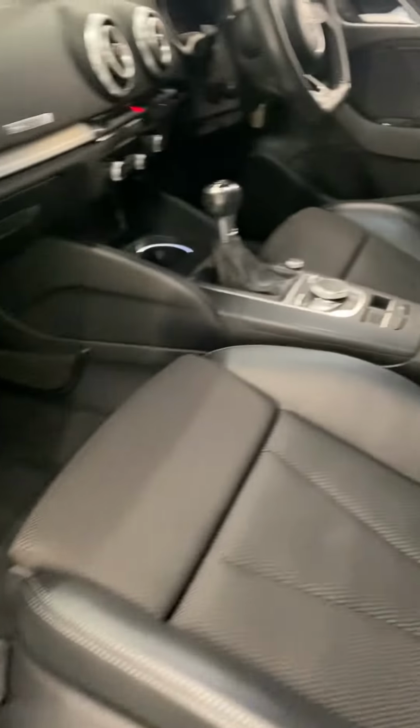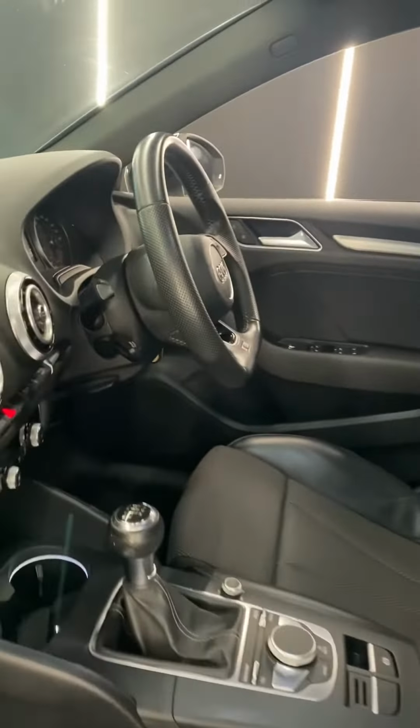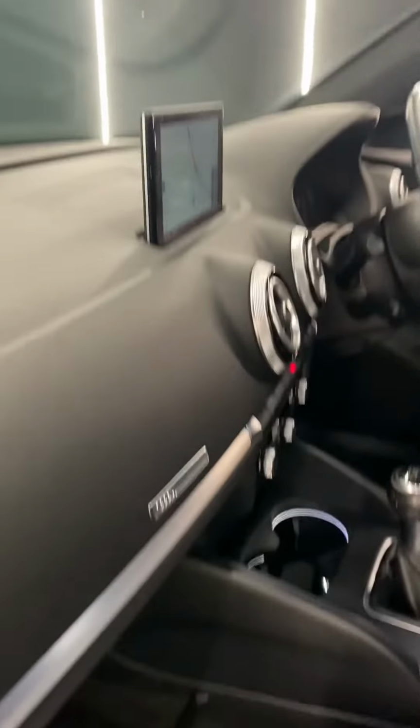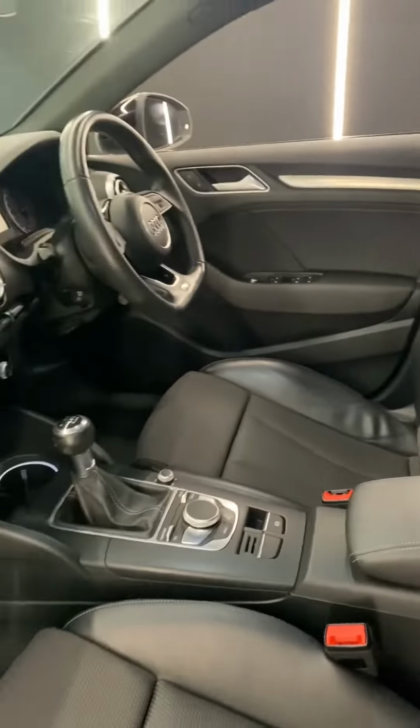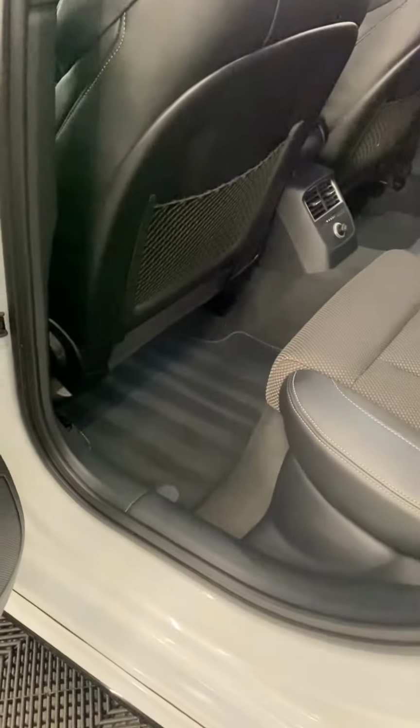Moving on inside. S-Line sill covers, half Alcantara seats, flat bottom steering wheel, satellite navigation, cruise control. Really nice looked after example, this one.